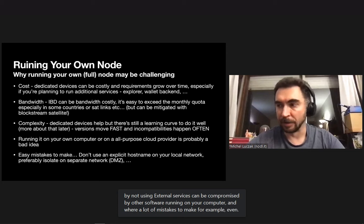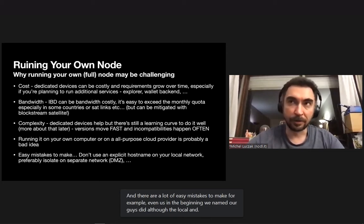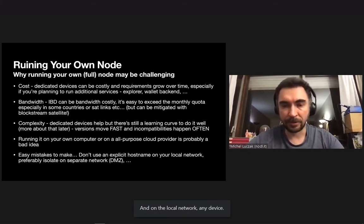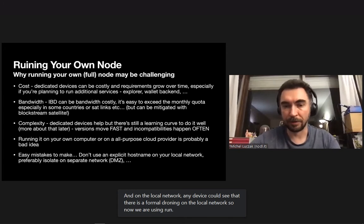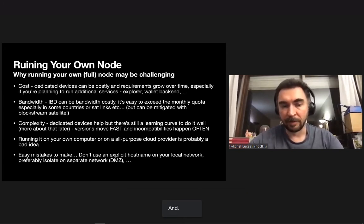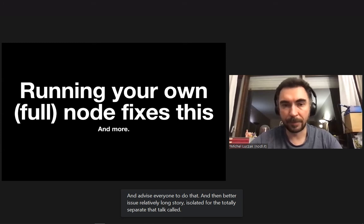For example, even us in the beginning, we named our device Nodl.local, and on the local network, any device could see that there is a full node running on the local network. So now we are using random generated names, and I advise everyone to do that. And even better, if your router allows for it, isolate it on a totally separate network called the DMZ.